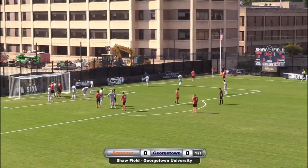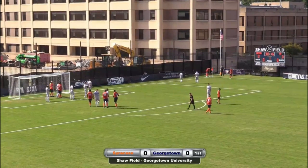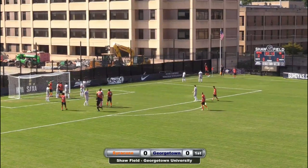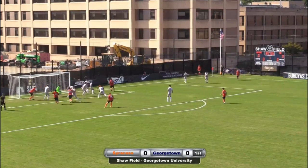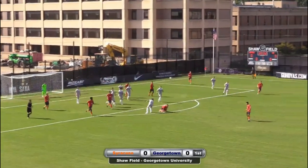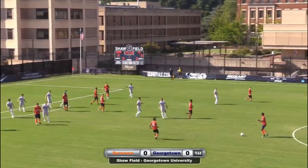And this was a concern coming into the game for the Georgetown coaching staff, dealing with the physicality of Syracuse on these restarts. You look at some of the size of Syracuse out there. You made reference to Higgins listed at 6'2", McDonald, the junior, 6'2". Corner, it's Nealis, and the Hoyas playing zonally there. Nealis wins the header. Fulcar will collect the second ball.